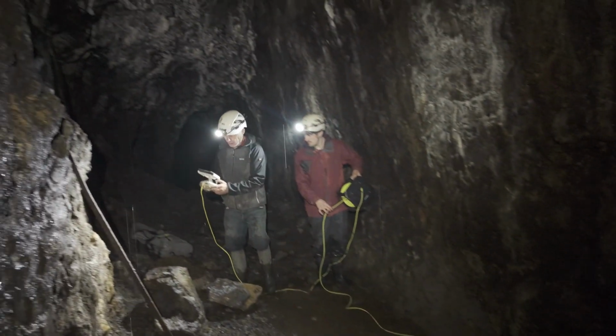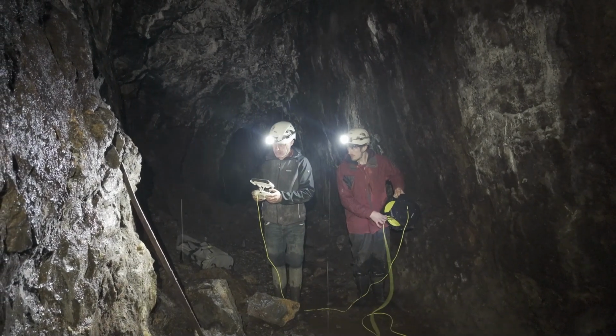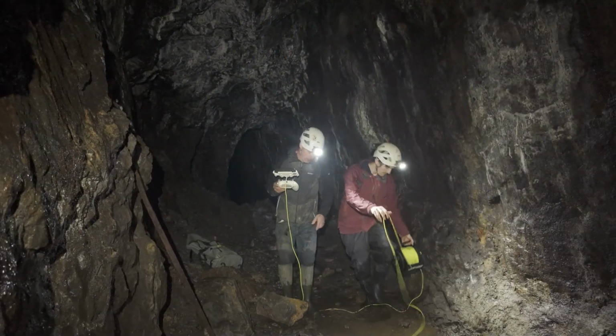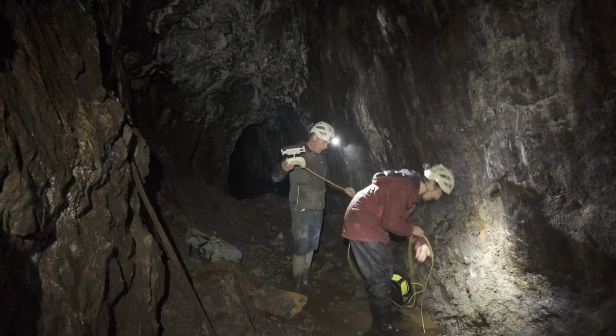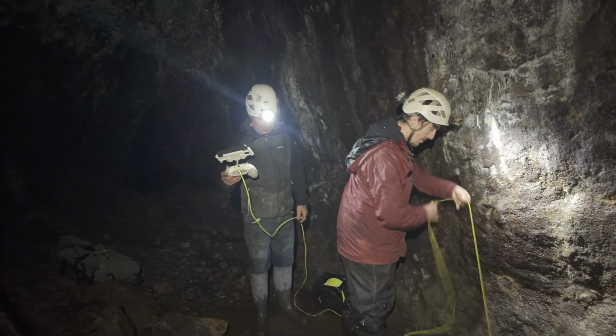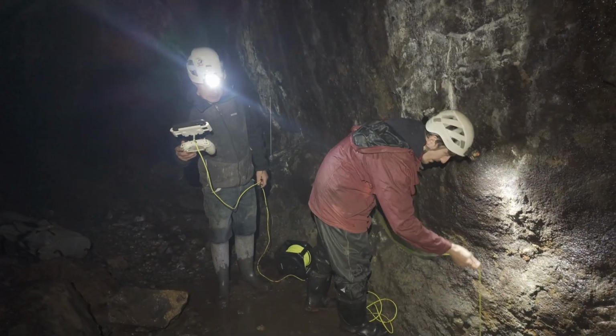Question control. I can't see much of it. It doesn't go very deep though. Yeah, not very deep. You can't see anything at the end of that one. But it's worth a look. Perhaps we should come back when the water clears.